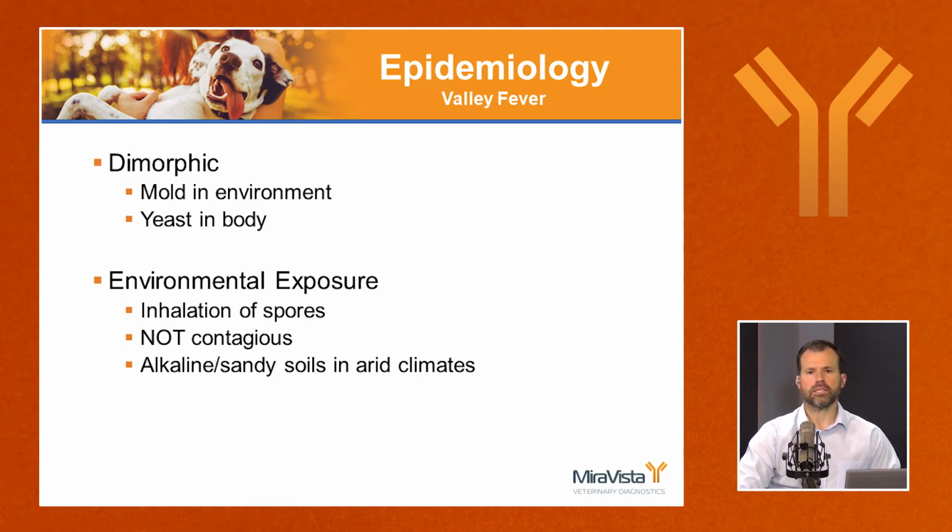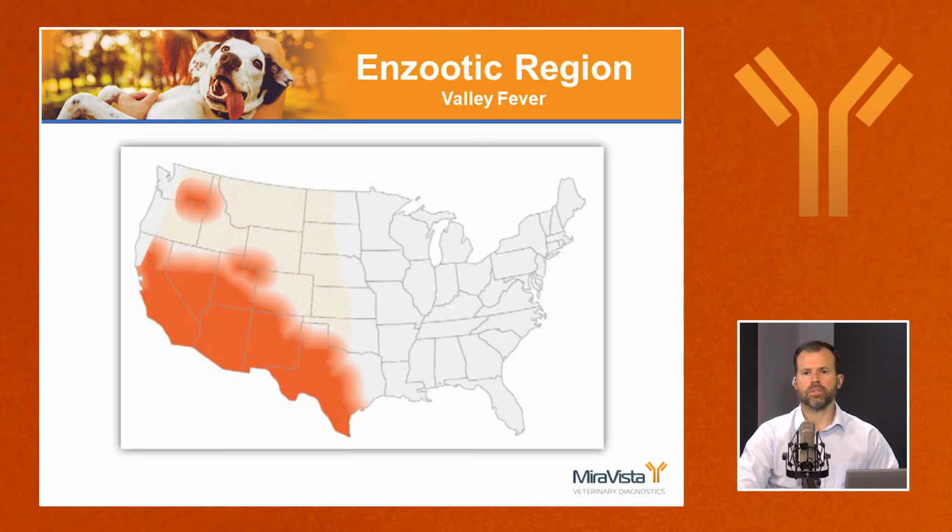The organism likes alkaline, sandy soils and arid climates. And so it makes sense where that enzootic region is, and that's the hot, dry parts of the US. Really the biggest hotbed is the Phoenix area and south, but there's plenty of Coccidioides in West Texas on into New Mexico, Southern California, up into Utah, Nevada, even up into Washington and Oregon. And really it pops up sporadically in the entire Western US and Canada. So we have to have it on our differential list in those places.